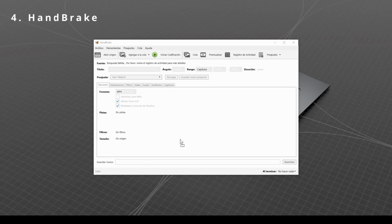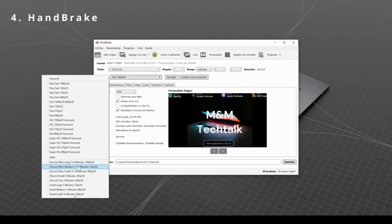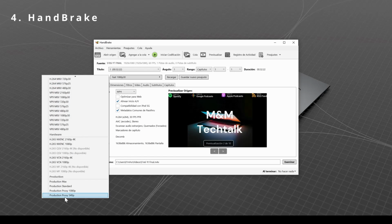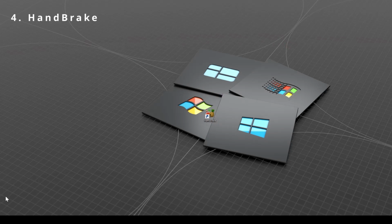Now we have an app that is very useful for mostly creators or just for saving up space. It's called HandBrake. This app transcodes video so you can go from a 4K video to say 1080p or less. So if you record it in the wrong quality, you can downgrade it more easily without having to import it and export it from the editor. This app is also open source, so no price, and it can be downloaded on Windows, Mac and even Linux. So if you're using one of these operating systems, you got it.